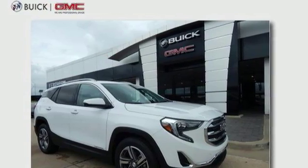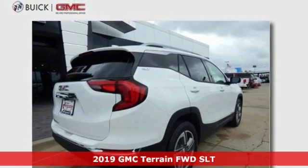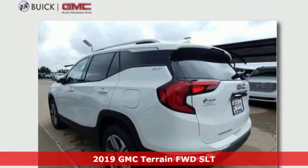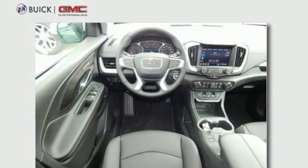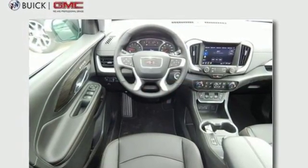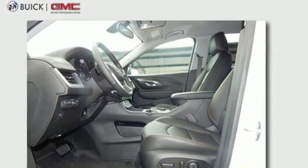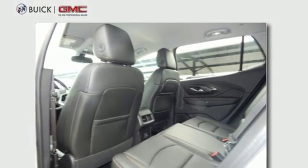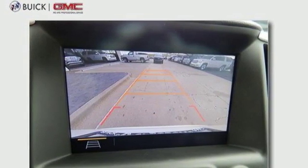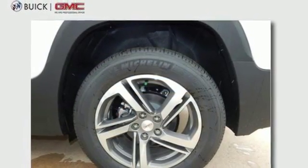Here's a new 2019 GMC Terrain. This SUV will be the perfect fit for your family with power and efficiency and surprising cargo space. Features include automatic transmission, front heated leather bucket seats, Bluetooth streaming audio, auto-dimming rearview mirror, dual-zone climate control, power heated mirrors, external memory control, active grille shutters, auto-dimming mirrors, and intercooled turbo inline 4-cylinder engine.